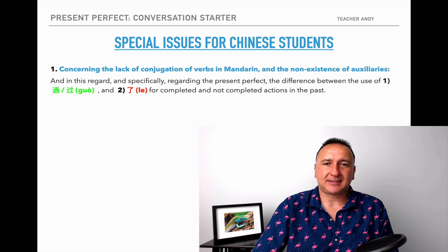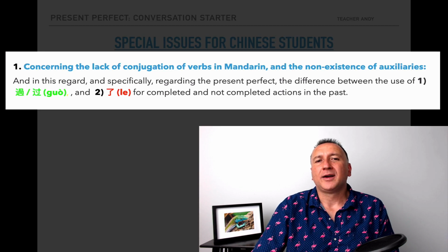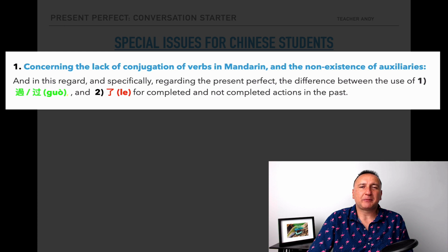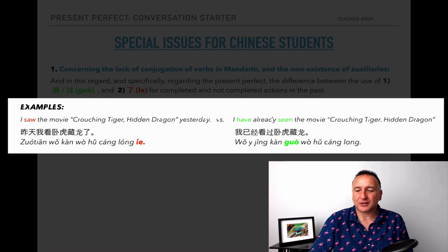What do Chinese students do? Again, in Chinese, you have different expressions like wo and le. One you use for the simple past, one you use for the present perfect. Here are some examples for you to always guide yourself in terms of learning the language.